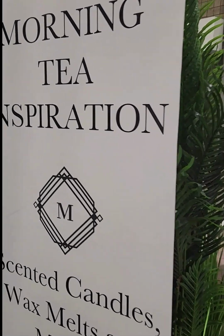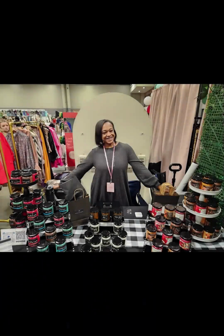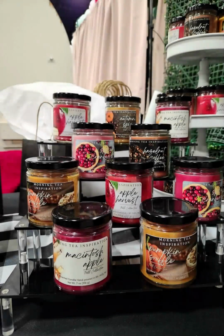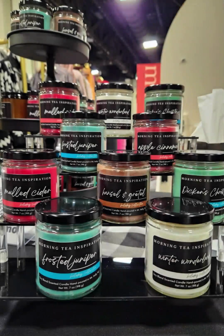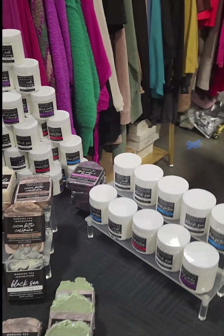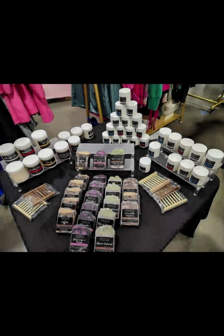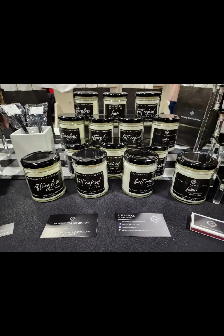I had a stand for my wax melts, and then I laid everything else out on the table. I like to separate my candles by collection. I had the fall collection and my grown and sexy collection, and then I had my winter collection off to the side. And I was also able to expand some of my inventory, and now I've got soaps and scrubs and butters to go along with it. It was always part of my original plan, but I didn't think I was going to be able to add that to the inventory as quick as I did, but I was.